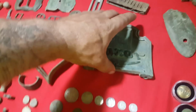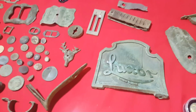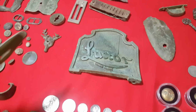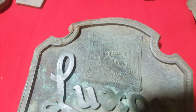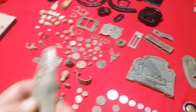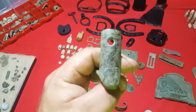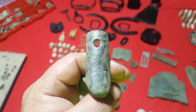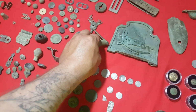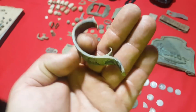Now, I thought this was a mailbox cover, but you found out that it was part of a makeup kit. Yeah, some kind of complexion powder. It goes on a big wooden box that they would carry the powder in. That's awesome. And then you got a butt plate too, but this one has a squirrel on it, right? Yep, squirrel on that one, and the other piece that came off the same gun had a fox on it. I got you.